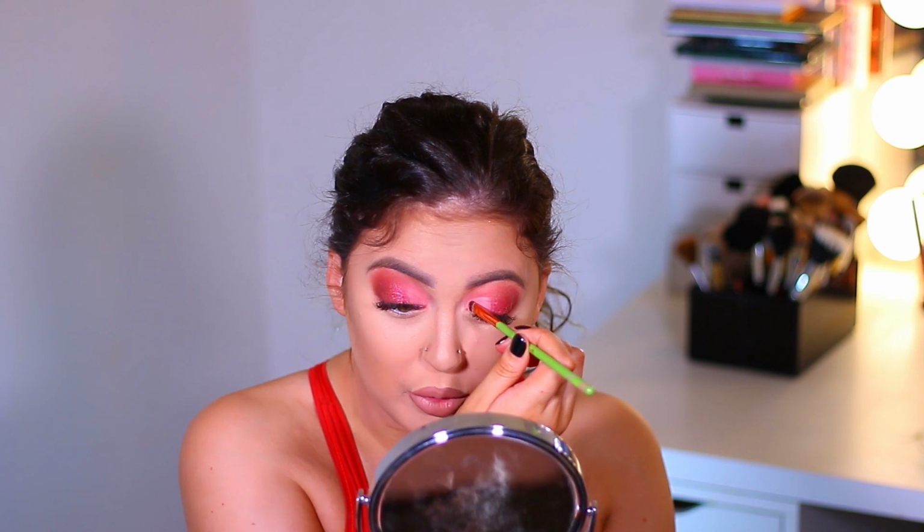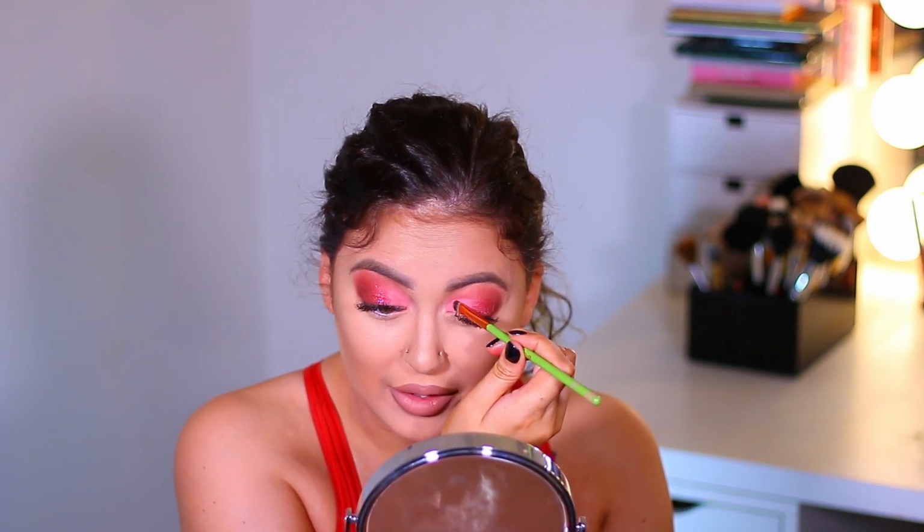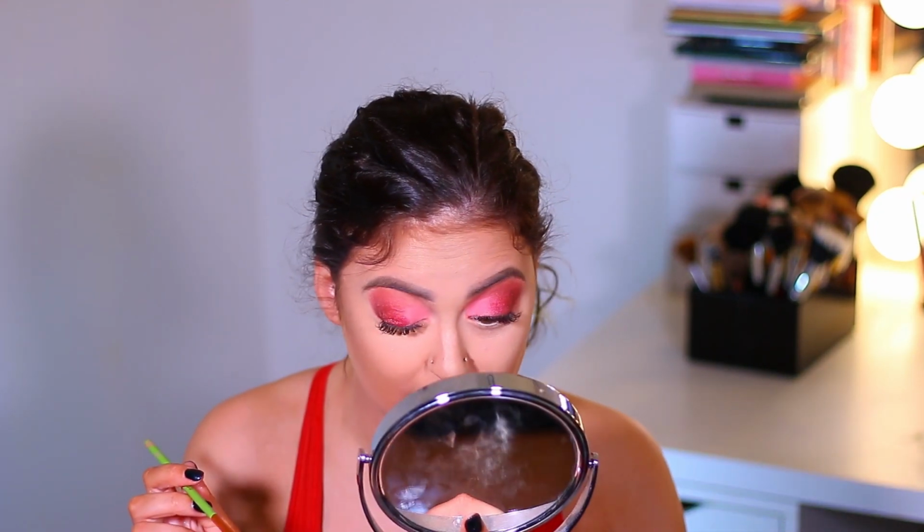Oh, I found the brush. Of course, now I find the brush. This is a beautiful true bubblegum pink, a pink that has that little hint of warmth in it, which is my favorite kind of pink. Oh, see, look, I blended this one way better. What did I do with this eye over here? I don't know. What do we think? I think this is beautiful. Very nice. Very pink.